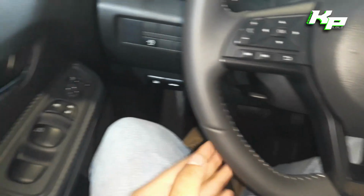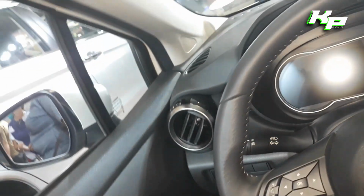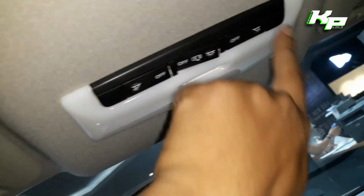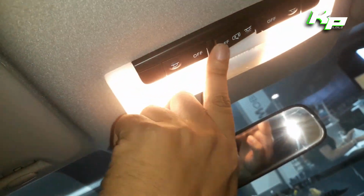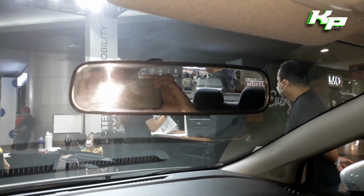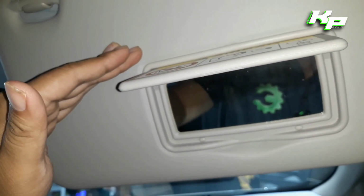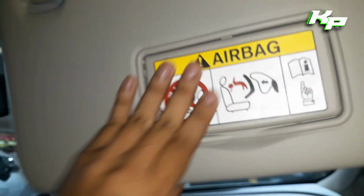There you go. A tweeter right there. No grip handle on the ceiling for the driver's side. Driver's side sun visor with a vanity mirror. Reading lights. Interior lights. And your manual dimming rearview mirror. Front passenger side sun visor with a vanity mirror. Grip handle on the ceiling for the front passenger side.